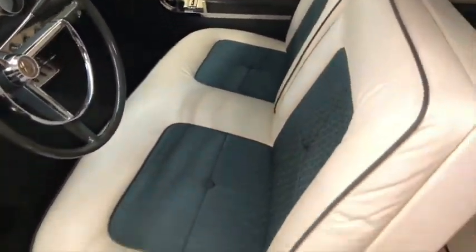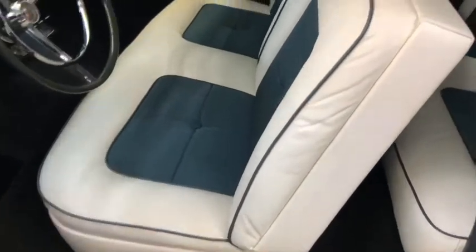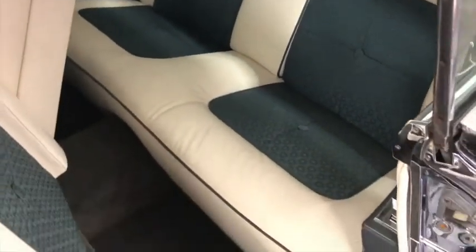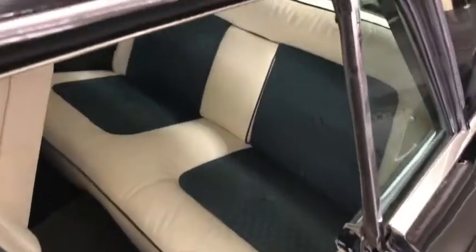Our biggest and most expensive contribution was the complete replacement of the entire interior. This included everything from a new headliner down to the padded carpeting.